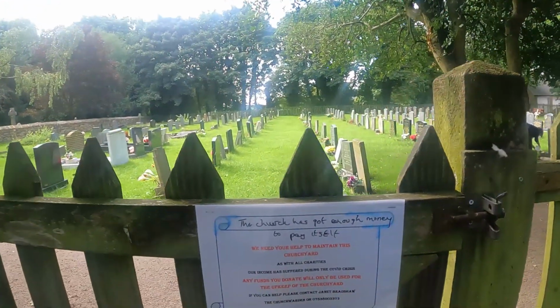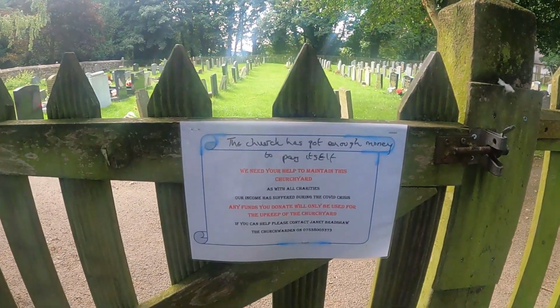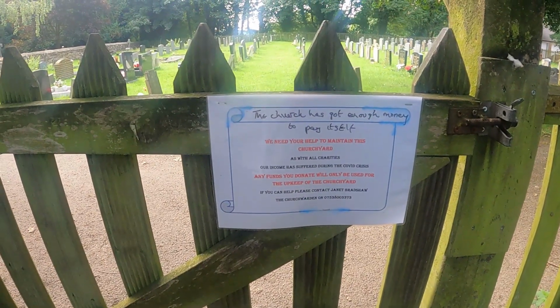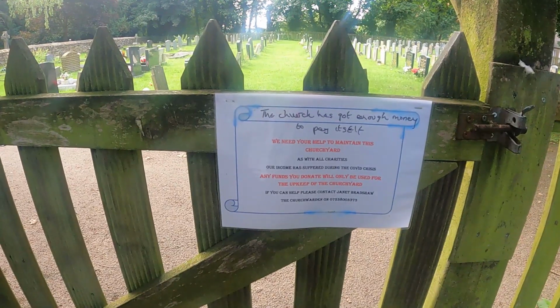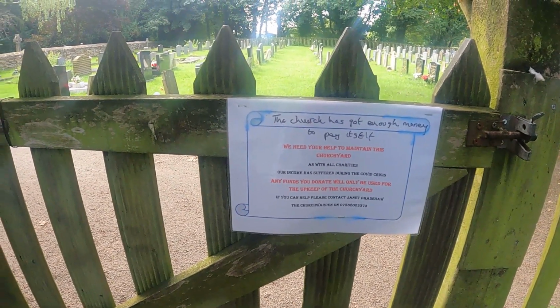Alright, we'll have a walk down and have a look at the church. I think it's part of this diocese. Sutton Scarsdale is the name of where we are. This little thing here is about how you can help. It's got enough money to pay for itself. We need help to maintain the churchyard.